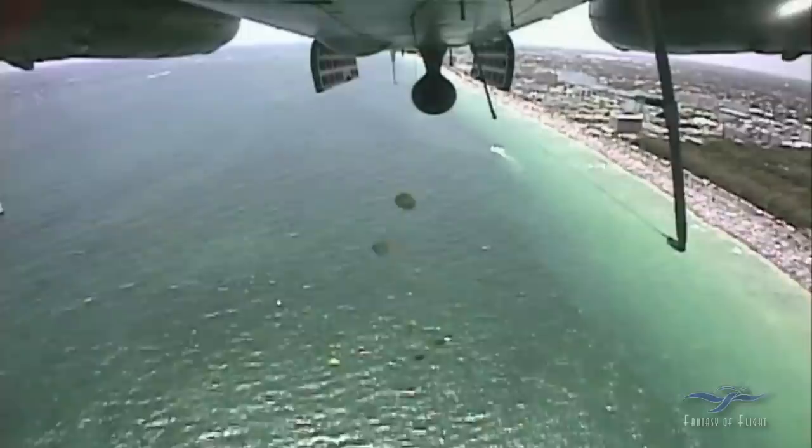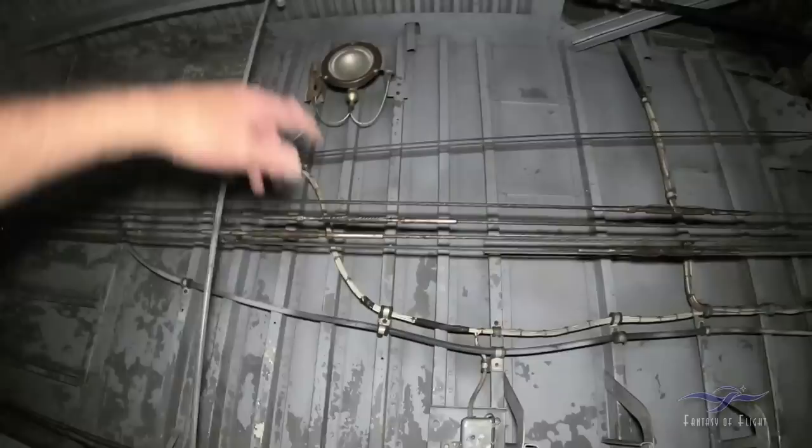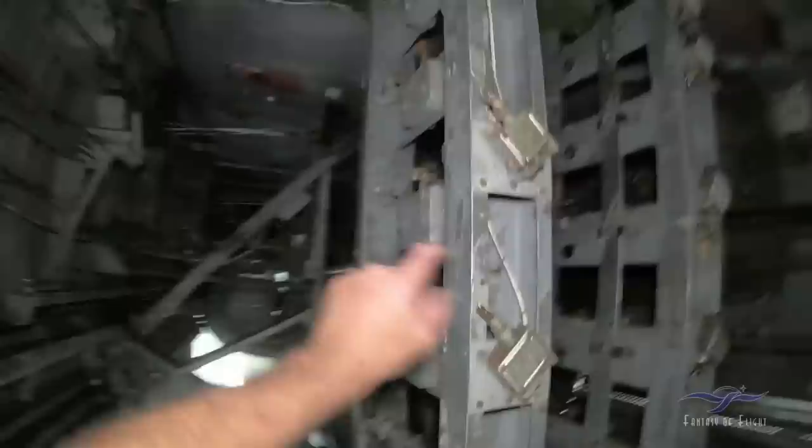Okay, so that's kind of the closed bomb bay. See, all these original things are in here. Like I said, this is an awesome airplane to potentially restore, because so much of the stuff has not been touched. Lights in here, all this open wiring, some kind of a solenoid for something. I mean, it's been so long since I've been in this thing, but this airplane would make an awesome restoration. All the things here for each of the bomb shackles or whatever.